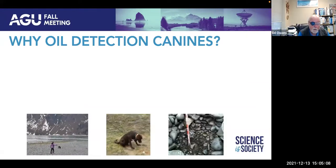So why do we have oil detection canines? Part of the work that I've been involved in for many years during oil spills is conducting shoreline surveys or pipeline right-of-way surveys. These are done physically by experienced and trained surveyors who walk the shoreline or the pipeline looking for oil visually. When we have any subsurface oil, the issue is that we have to dig pits or trenches, and that is a very slow process. In the beaches of Alaska in particular, with very coarse sediments, it can take half an hour or sometimes even longer just to dig one pit down a few feet.